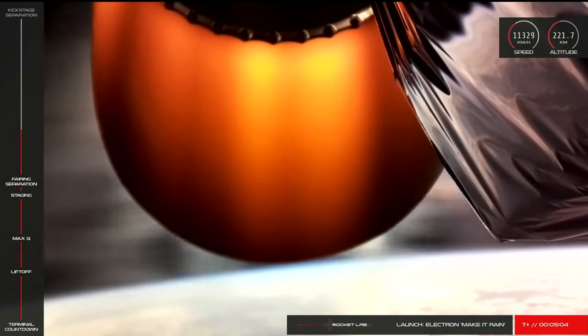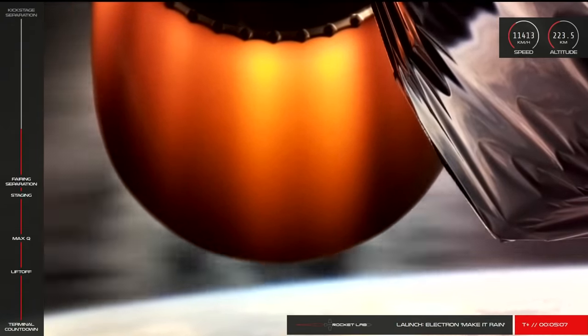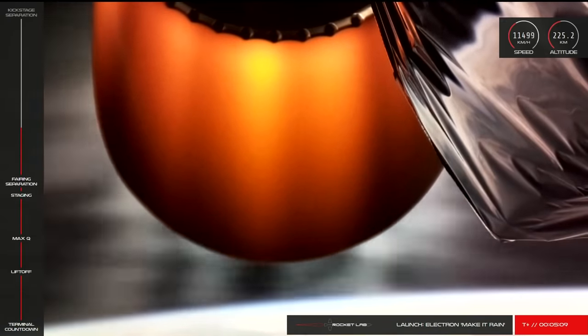Just checking in with you guys again. Everything is looking good from Mission Control, and we've got another 90 seconds before the battery hot swap.